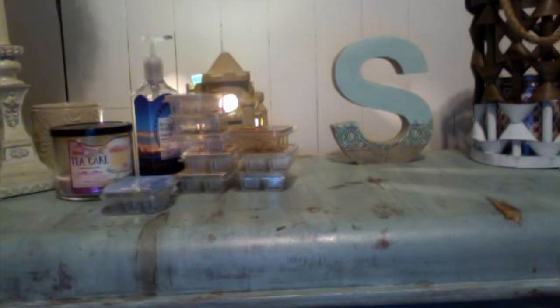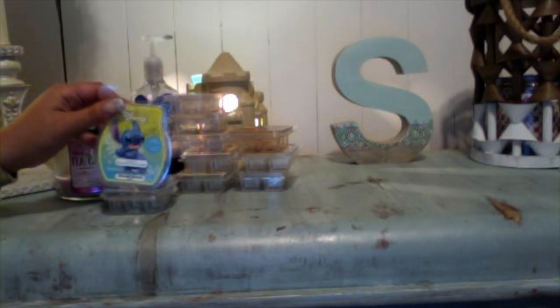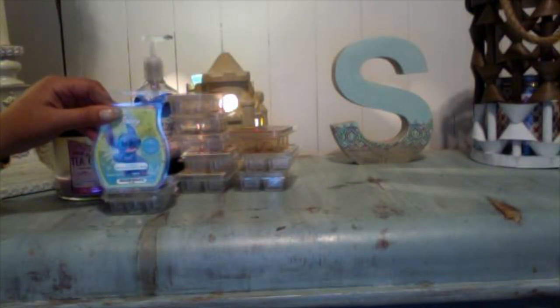I love this. This is a limited Disney edition that came out with the Stitch Scentsy Buddy. Unfortunately, it's no longer available. Do any Scentsy diehards know if Scentsy's going to re-release any of these character bars?